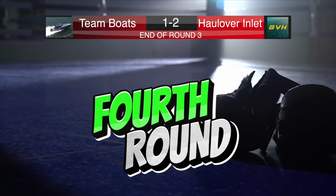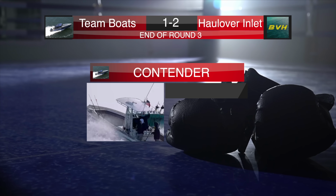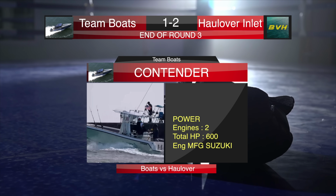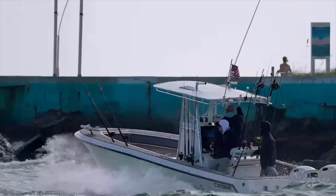And that's going to bring us to the fourth round of our contest. Haulover's holding a 2-1 lead over the boats, and the boats are going to bring a contender into the ring to try and see if it can get them back on the board and back into the competition.